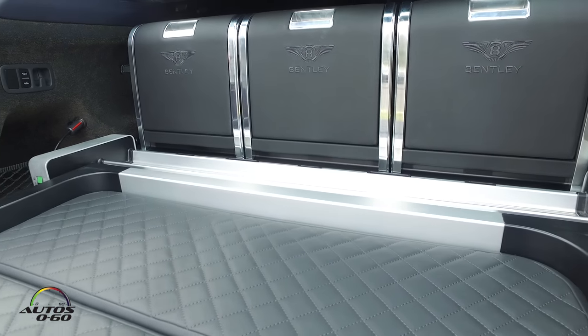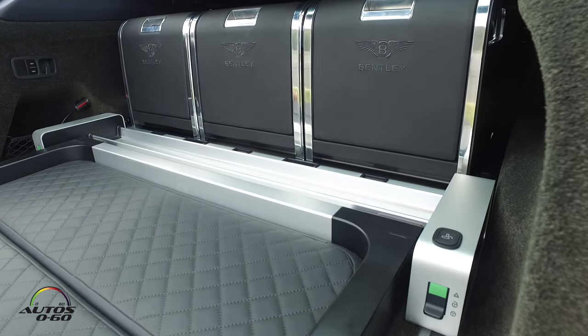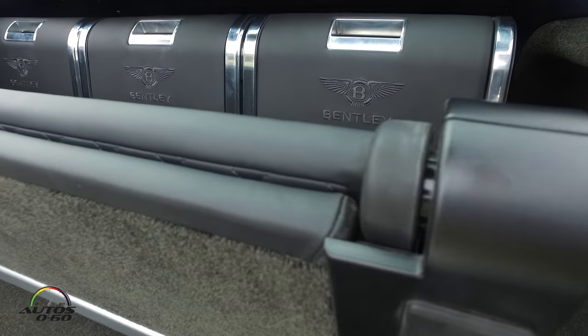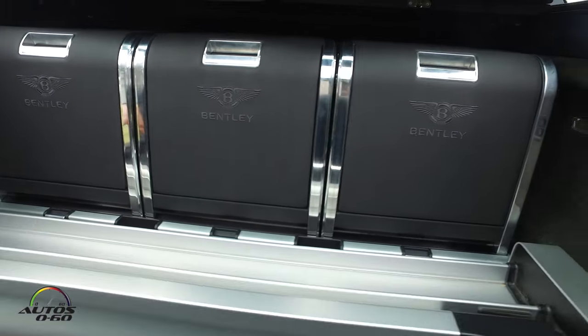So basically this is a leather trimmed seating feature which can fold up and act as a luggage divider, or it folds down as this and it can come out and you can use it as a seat if you want to sit at the back of your car.